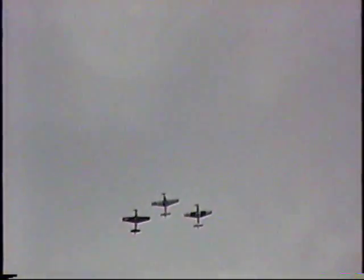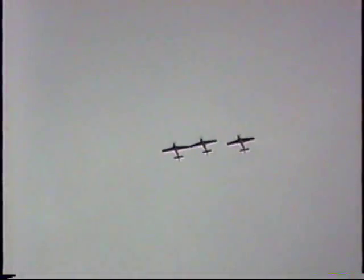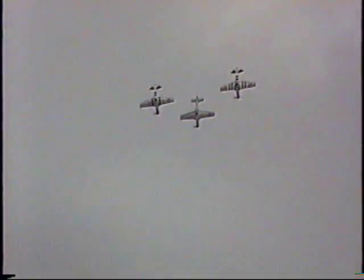Vlado Lenoch, the solo, breaks off as the three other ships go into a formation loop. Now, the P-51 is an airplane that has some nasty stalling characteristics no matter what the speed. And at the speed they're at, going over the top of that loop, I've got to tell you, they're hanging right on the edge of it as they come down the other side, still holding that separation.